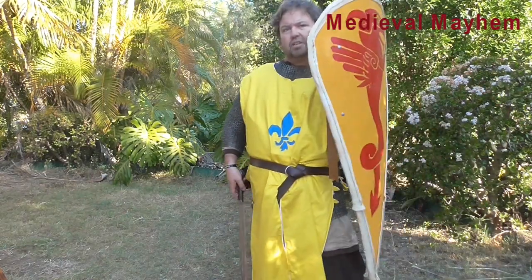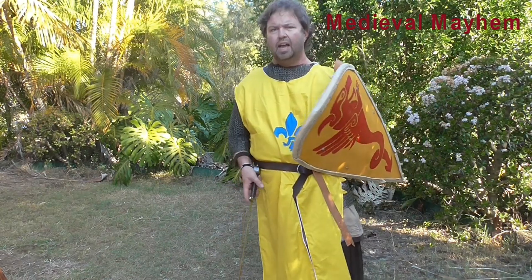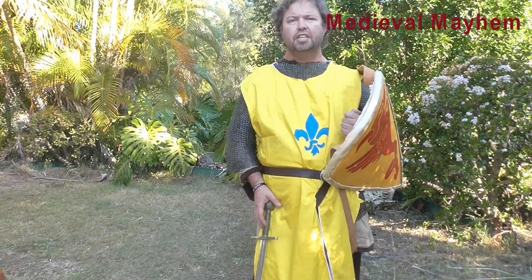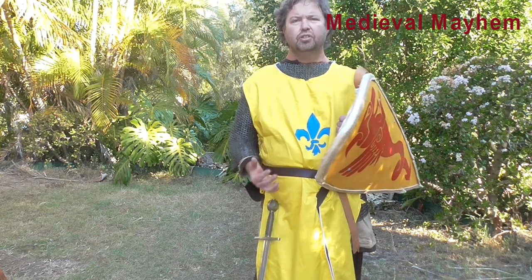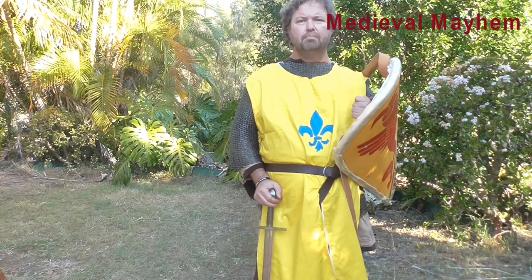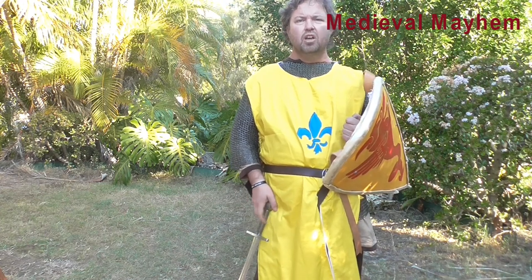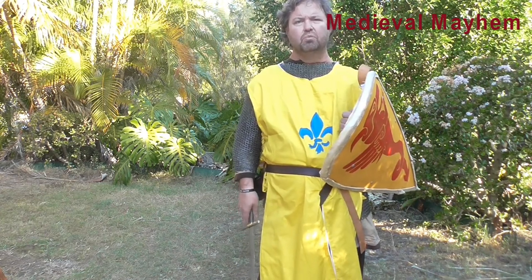You can obviously also use it in this sort of direction as well, and that, so it simply depends on the individual warrior as to how they best prefer to use their shield in order to create the best effect for them. I find there are many people in reenactment circles who like to use the shield in quite different ways.